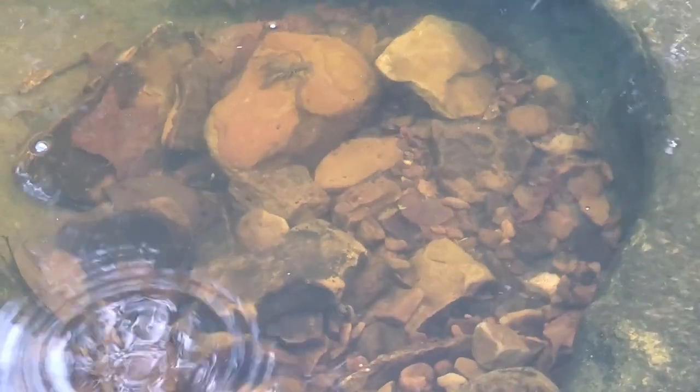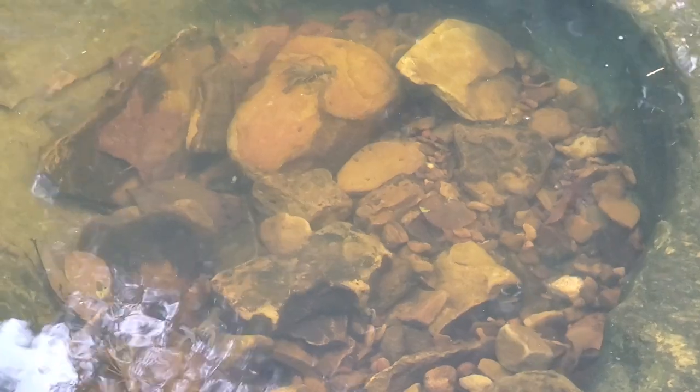Got the crawfish down in the crawfish hole. Woohoo!